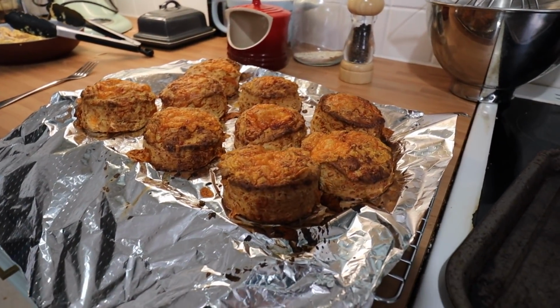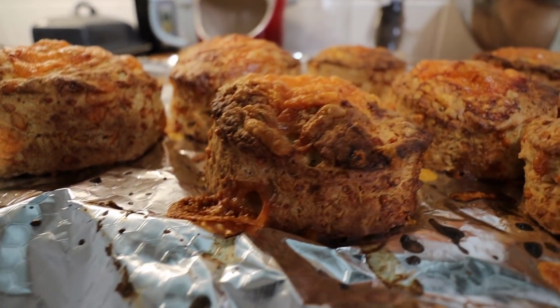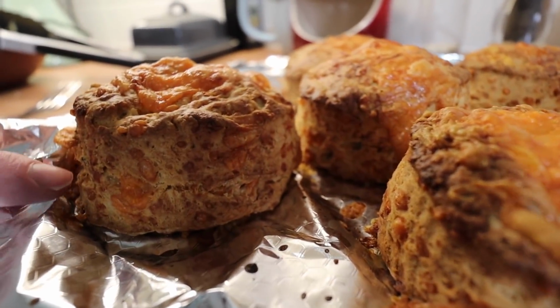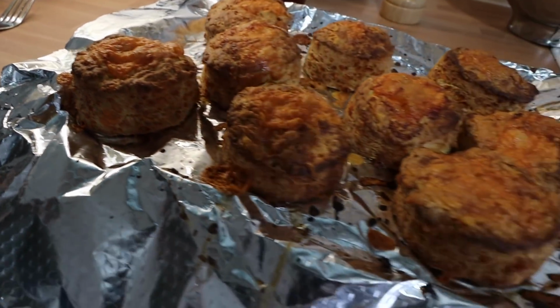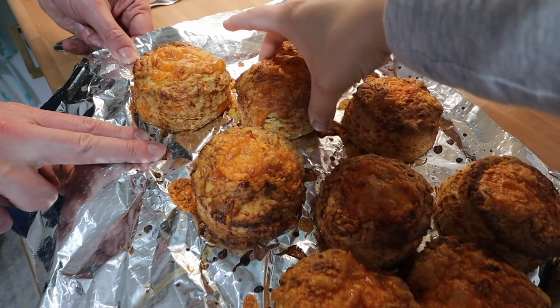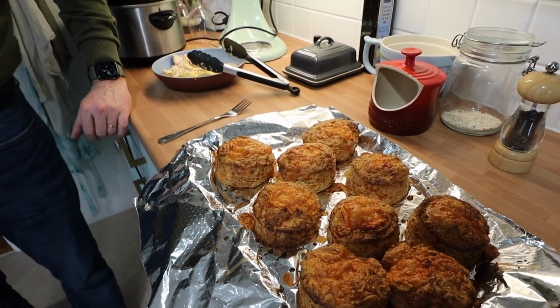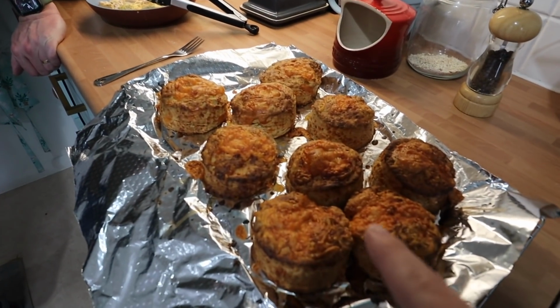Look at those. They actually look particularly good today, don't they? Yeah, this one I think is the best looking one. Look, it's got shiny little bits on the side, like the little cracks and stuff. Oh, they're so good, and you've got to have them warm. They look amazing. And you should really do these on baking paper. Yeah, we didn't have any, so we'll scrape them off, they'll be fine.